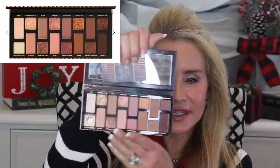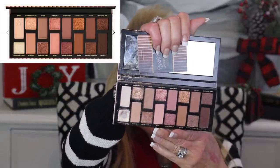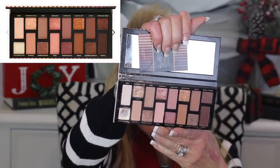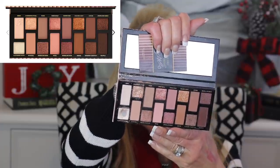Now, this is one of my all-time favorite palettes, and this is the Too Faced Born This Way The Natural Nudes. And again, it has a little booklet that instructs you on different eyeshadow techniques for different eye looks. But this is that beautiful palette. And again, I love the browns. I love more neutrals. I don't really like warm eyeshadow palettes or very cool eyeshadow palettes. This is right in the middle. And again, it has this fabulous eyelid color. Isn't that pretty? Absolutely beautiful.